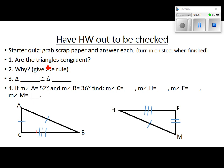On the quiz, looking at those two triangles, are they congruent? Yes. Why? Give me a reason. That's all you had to write. That's not what you wrote, then not correct.